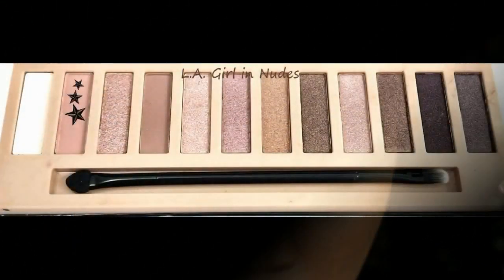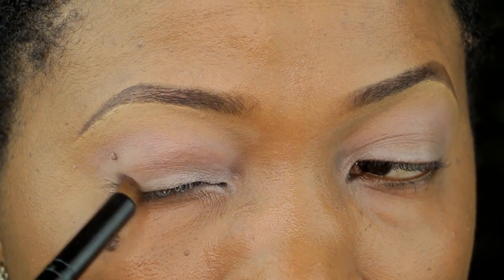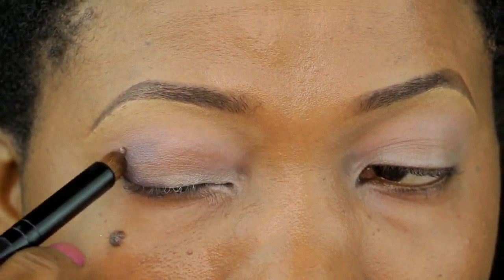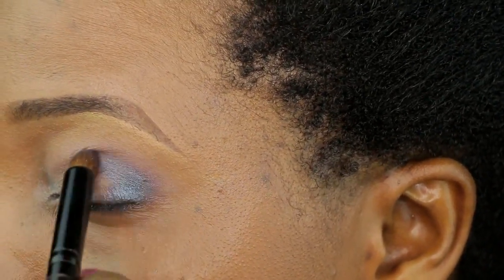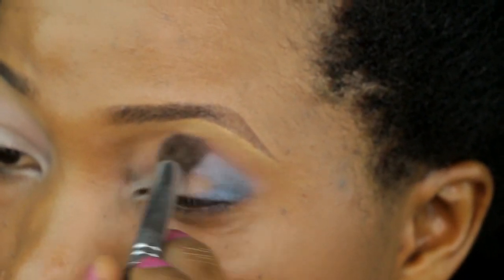And I'm just going to transition with this peachy color from the LA Gap palette in nudes, followed by the dark chocolatey color and gray. This is just to cut my crease and to define it a little. Though I'm still going to go in with this bluish color from the Morphe palette. This is just to further define my crease and to give it that shimmer.